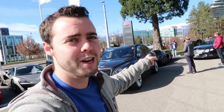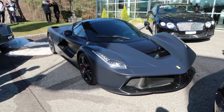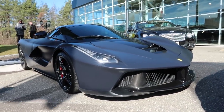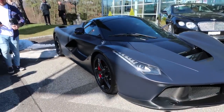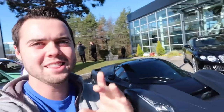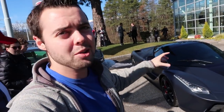We just showed up at Bentley and there's something pretty cool behind this Bentayga. Let's check it out. Look at this, guys. A satin black LaFerrari with what looks like almost every single carbon fiber option. It's amazing seeing these cars in person versus in pictures. It's lower, it's wider, and a lot more wild.